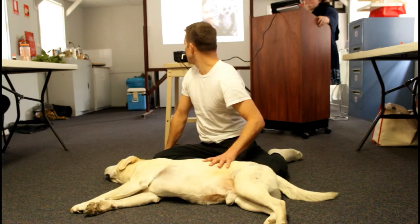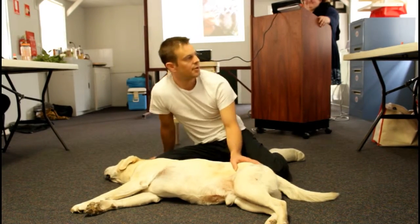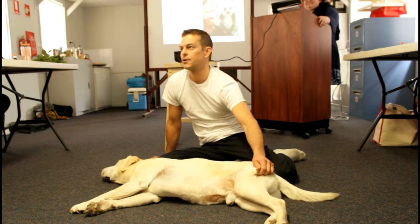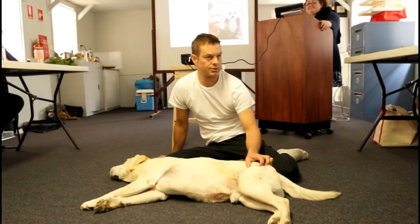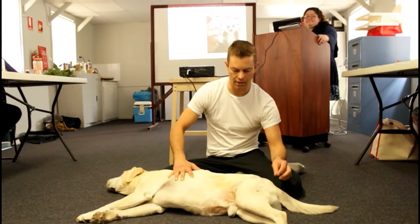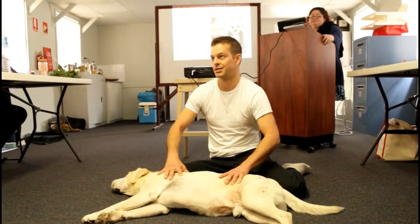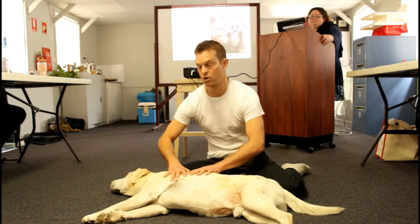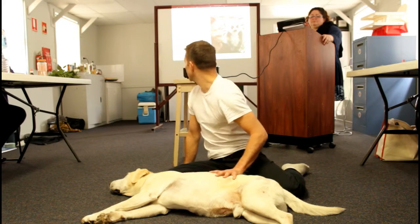So, range of motion is first described in orthopedics. That's the area of muscles and bones, and primarily surgery. The term comes from Latin: ortho meaning straight, paidion meaning child. So they describe it.